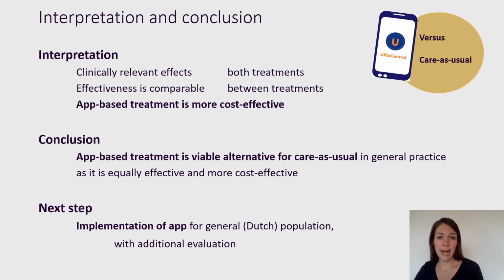In conclusion, app-based treatment for urinary incontinence shows clinically relevant improvements. The effect of the app are comparable to usual care, and the app is more cost-effective after 12 months. To keep it simple, an app is as good and cheaper than care as usual. The next step is implementation for the general Dutch population with ongoing evaluation.